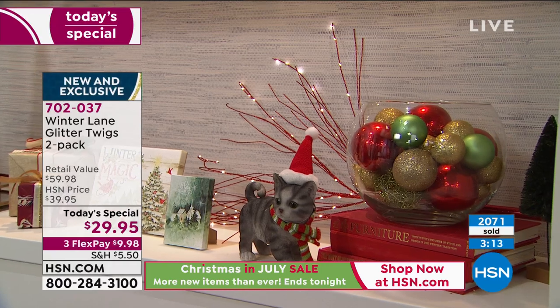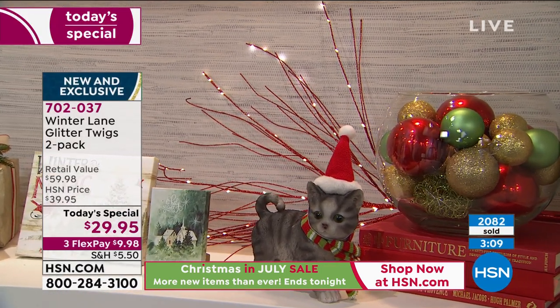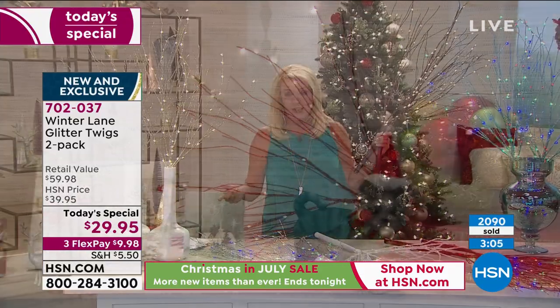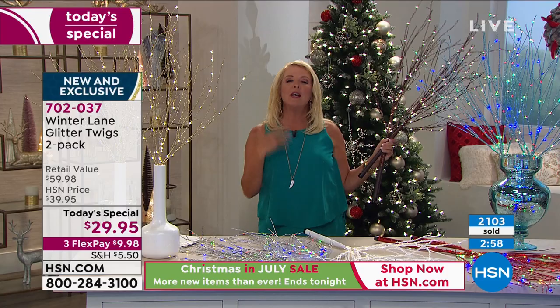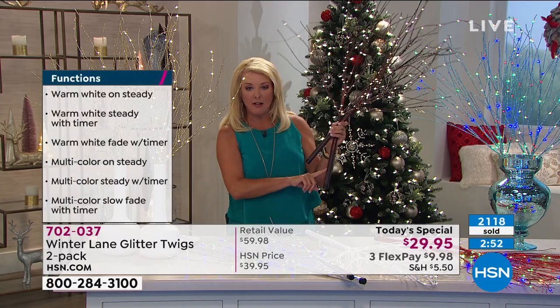Now, I do want to point out a couple different things. This has auto, which is great. The timer is 6 hours on, 18 hours off. So the good news is you don't have to run around and turn these on and off every day. They just come on and glow and do their magic, and then they turn off for 18 hours and turn back on for 6 hours. So again, saves your battery life. We also in this use 3 AAA batteries. You're gonna need that for inside each one of these.